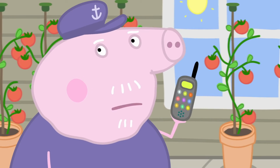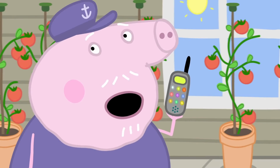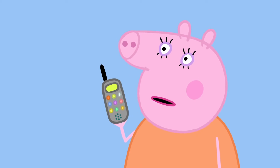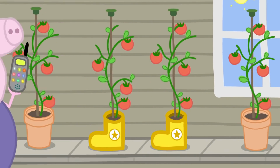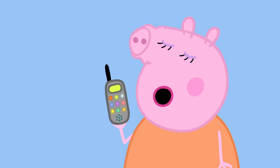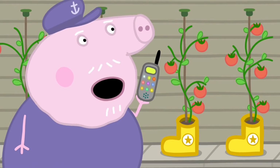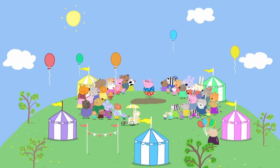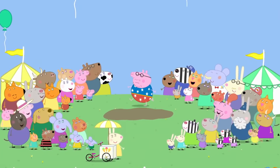Hello? Grandpa? Remember those old boots I gave you? Yes. Daddy needs them back urgently. You have been looking after them. They have been watered. Grandpa Pig is growing tomatoes in Daddy's lucky boots. We need them for the puddle jump. Today. Righto, I'll meet you there. Everyone has come to watch Daddy Pig's puddle jump.